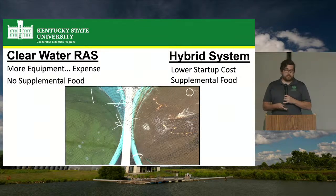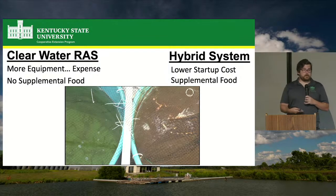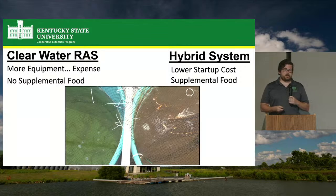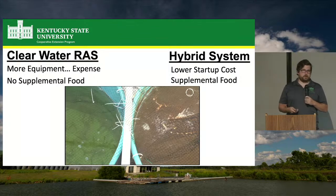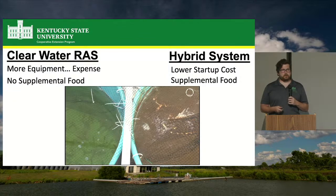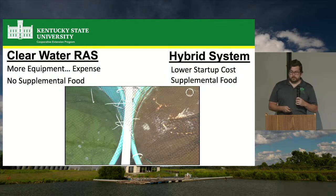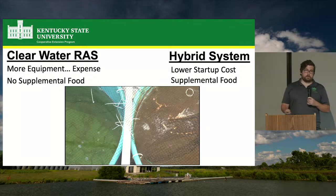So looking at the systems themselves, clear water recirculating systems can be very expensive. You have a lot of filtration that's necessary to maintain that clear water. You're going to generate a lot of waste, and anything that's captured is taken out of the system. So you don't get nutrient recycling, which we can have in some styles of systems, like a hybrid or a biofloc system. So these hybrid systems are much simpler.